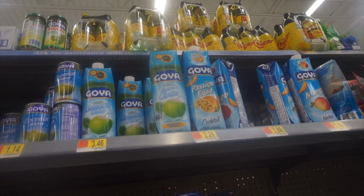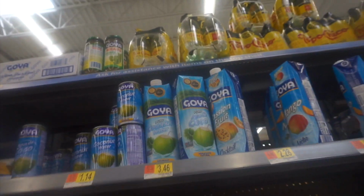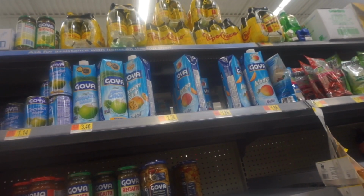I love grabbing stuff from like the middle or the back, so that's what my short butt is kind of trying to reach. Coconut water is good too as a base, but I'm not in the mood for that. And all they have is passion fruit. I would have got some pineapple, but don't look like they have any, so the mango nectar it is.